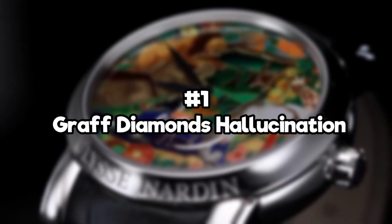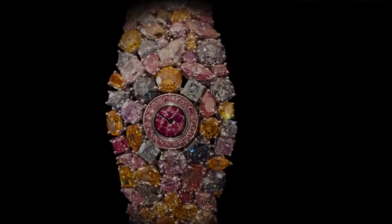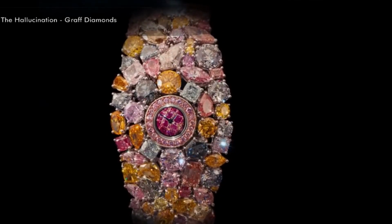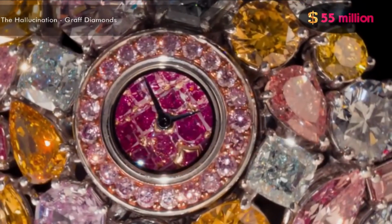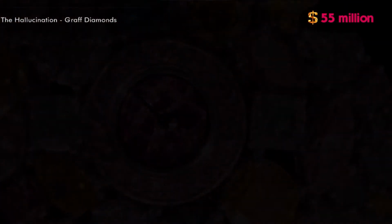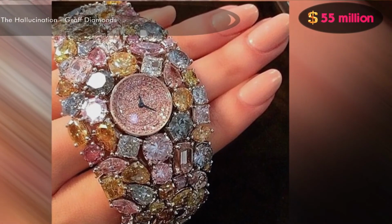Number 1, Graff Diamonds Hallucination. The most expensive item ever displayed at the Baselworld exhibition is the Graff Hallucination watch. The distinct timepiece is covered with rare multicolored diamonds and described as a structural masterpiece. The stones used for the watch were chosen by Mr. Graff over a span of a few years and were meticulously placed one by one.